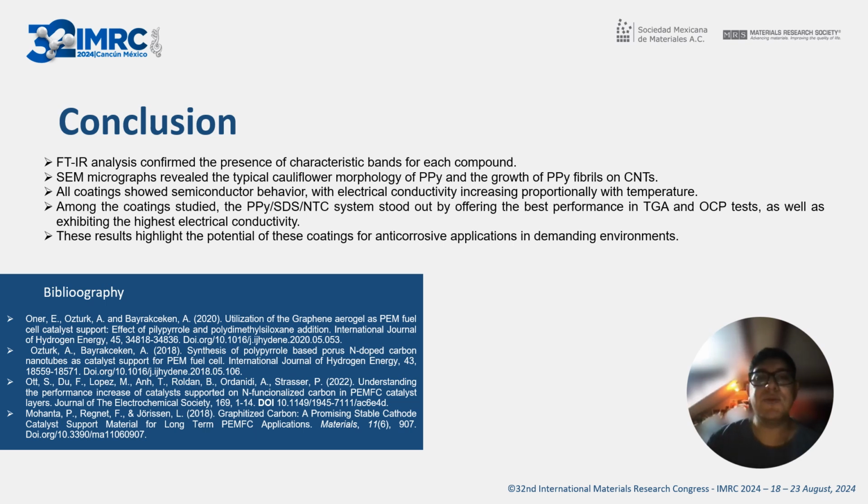Among the coatings studied, the polypyrrole sodium dodecyl sulfate carbon nanotube system stood out by offering the best performance in the TGA and OCP tests, as well as exhibiting the highest electrical conductivity. This result highlights the potential of these coatings for anti-corrosive application in demanding environments.